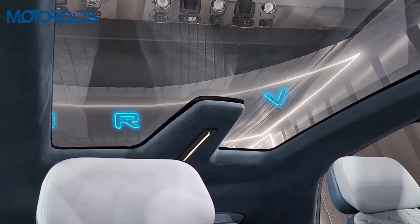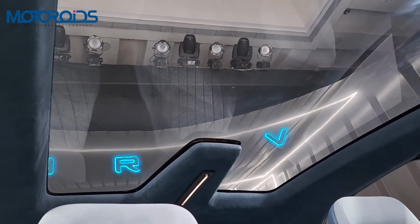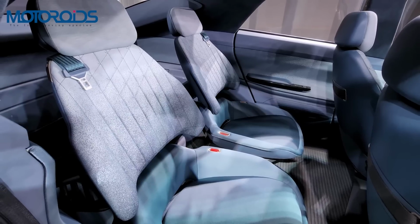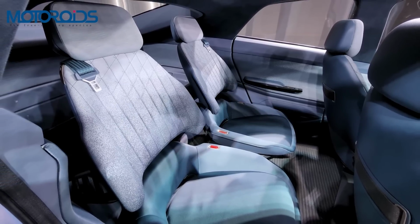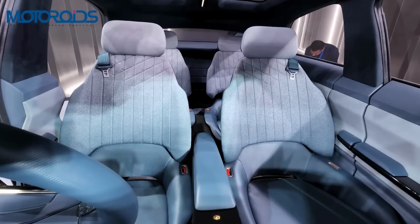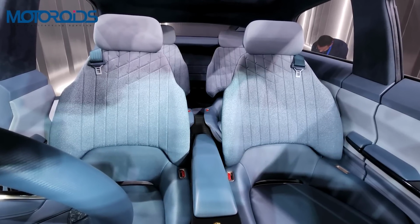The panoramic sunroof is a fixed type, which means it won't slide open, at least on the concept car. The ambience inside is truly premium. The color, the texture and the overall design is clean and feels very upmarket. It is a nod to the fuss-free, minimalistic Scandinavian design, which by all means is welcome.